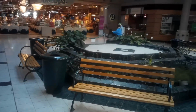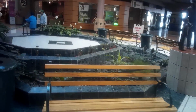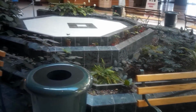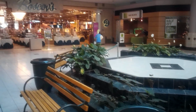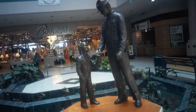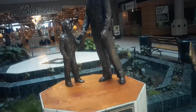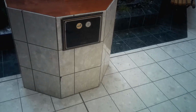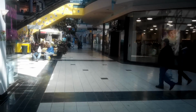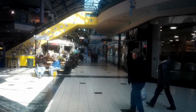And here we are in front of Boscov's, which is looking good and looking 90s as always. We'll also come back to it later, but while here, there's this interesting planter and statue in front of Boscov's, which I thought was pretty interesting. Always interesting to see malls maintain something like this, which makes me wonder, were there more features like that throughout the mall at one time?